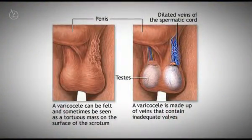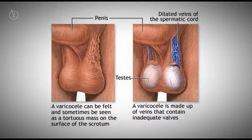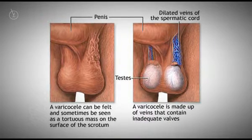The testicle can atrophy, particularly concerning in adolescents. And in some cases, the sperm count may be abnormal, maybe a low sperm count, or maybe the motility of the sperm is not optimal, so people can have problems with infertility. And so that's sort of the spectrum of the problems that a varicocele can cause.